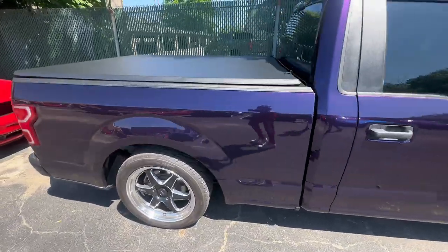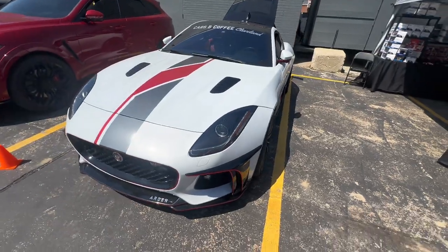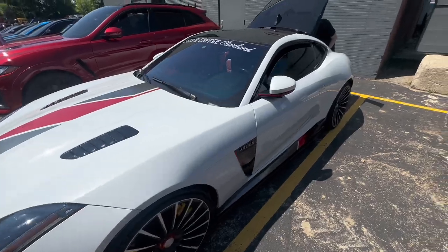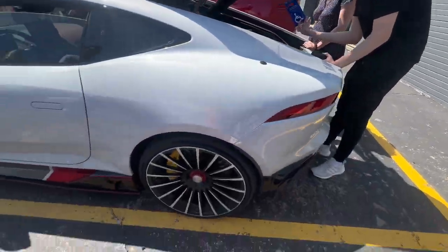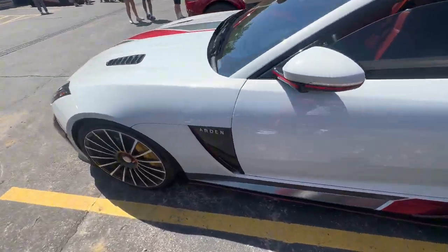This one looks good, like I said. It's the Arden Edition Jag. No, look at this real quick. It's the Arden Jag, y'all. Look at it, y'all. See it at the top? This one is nice, man. Good Arden.